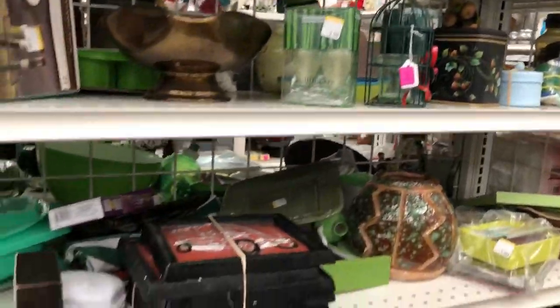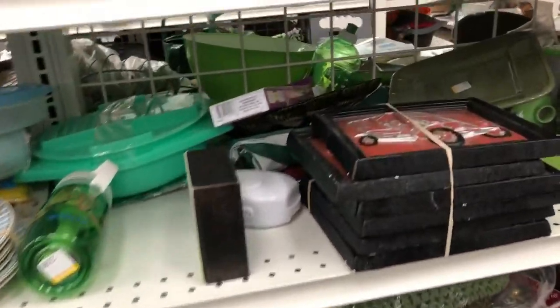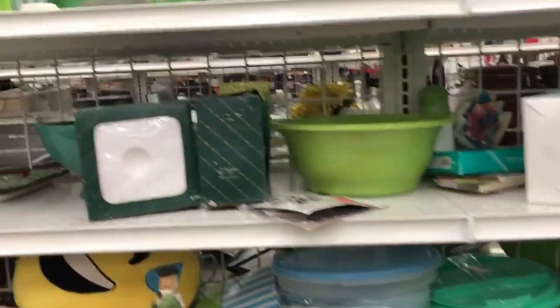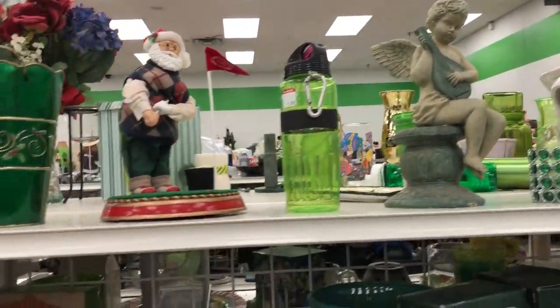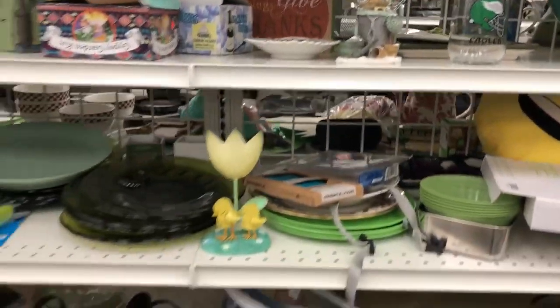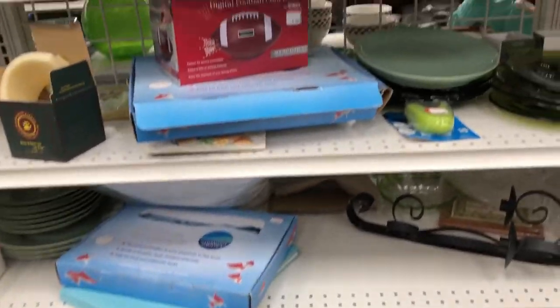We are going down the green aisle. Okay, these were the ugliest pictures I've ever seen in my life. Sorry to whoever made those. Boy, were those bad. While there's a lot of beautiful things, there is definitely a fair share of not so pretty things. But still fun to shop, still fun to look at all of these items.